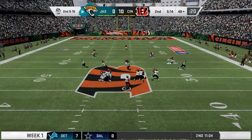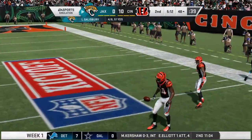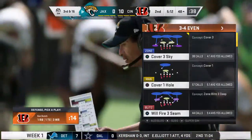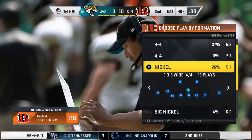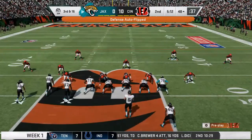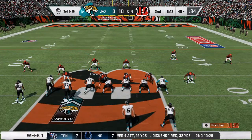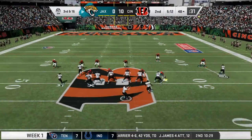2nd and long. And that'll be incomplete. Took a pretty good shot as he tried to pull that one in. Couldn't hang on 3rd down. The positioning here is key. As a defensive back, you're taught 99% of the time, make a play on the football. But in this case, making a play on the man was all the difference. That's what forced the incompletion.